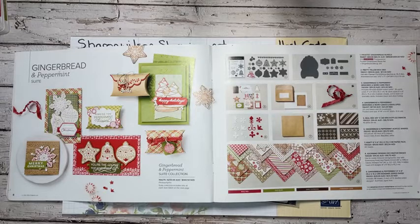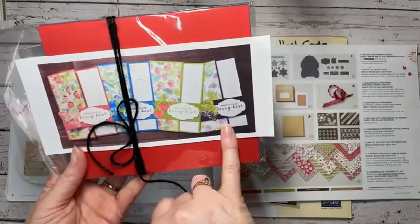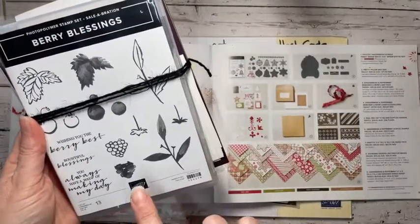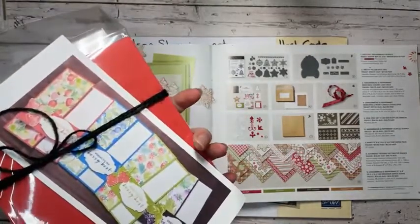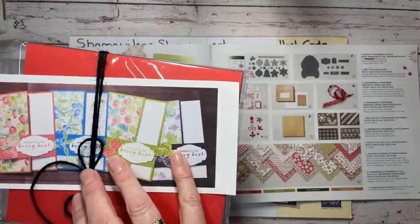Where is it? I've lost it. I had it and I lost it. There it is. So we're going to make a card very similar to this. And if you put an order in of over $40, you receive this stamp kit, this card kit.